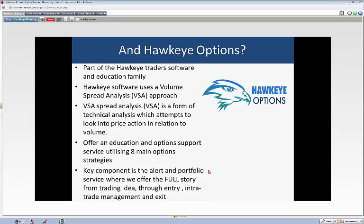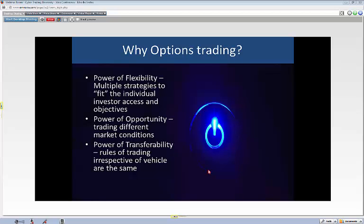Okay, so let me first of all briefly mention why options trading is my passion and why many people that we work with choose to add options trading to their trading toolbox, because of course many traders have multiple strategies and multiple vehicles that they trade. So why might options trading be something you may consider? First of all is what I would term the power of flexibility. Each of you on here has different objectives, different time access to the market, different purposes behind your trading. And one of the things about options trading is we can use it to fit multiple objectives, multiple personalities and characteristics. So there are option strategies for everyone, in terms of how you can interact with the market.